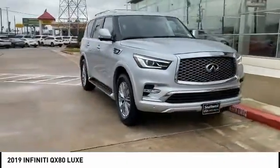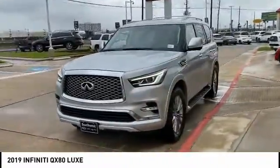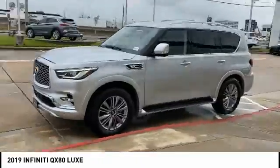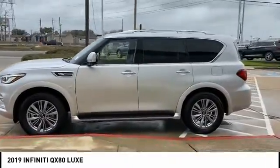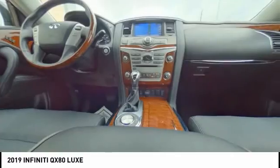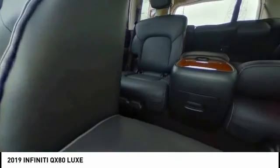This vehicle has less than 9,000 miles. Here are some of this vehicle's great options: electronic stability control, power liftgate, brake assist, traction control, remote keyless entry, fog lights, four-wheel disc brakes, speed control, power moonroof, rain sensing wipers.